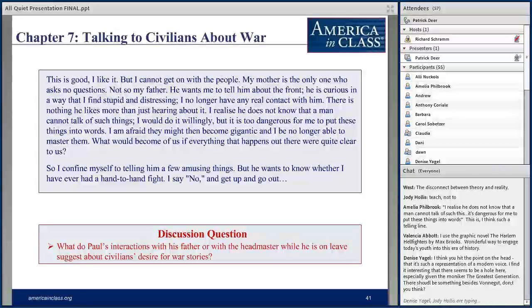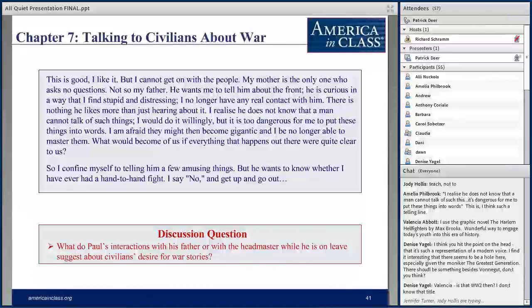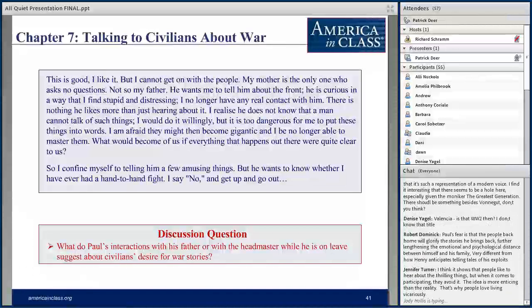How poignant then that we as readers are reading a written version of Paul's memories, which he was not able, in the fictional frame of All Quiet on the Western Front, to convey orally to his father. And then there's also, after this, a little bit of comic relief, although it's outrageous.